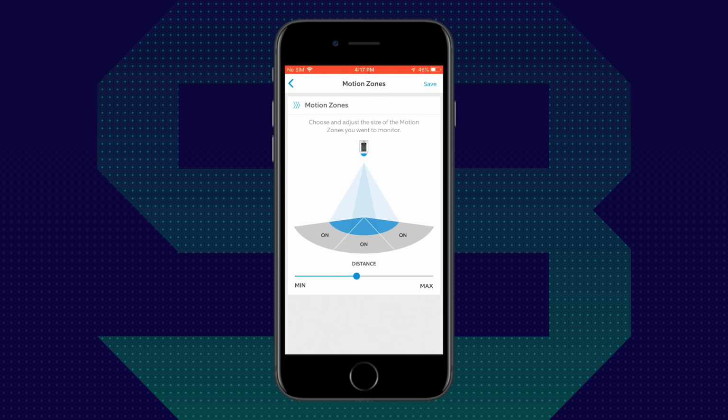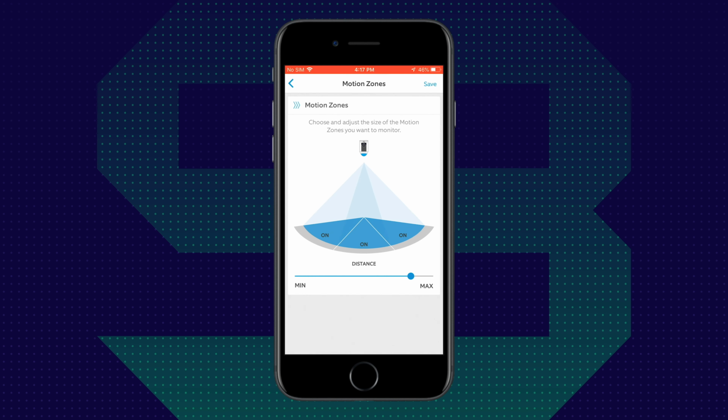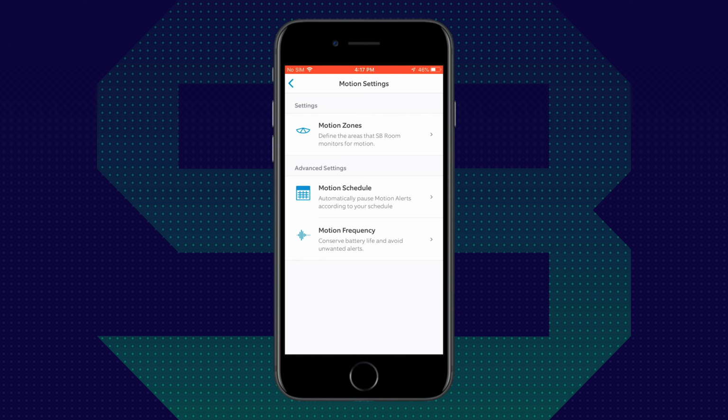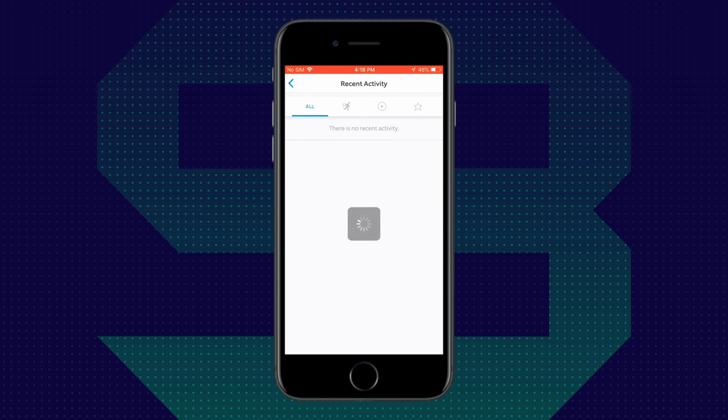Now, one interesting element is the motion zones. They do it in a different manner. I would not call this activity zones, something you may have seen with other cameras. With motion zones with the Ring Spotlight Cam, it's more of what is the cone in which it will see things. So you see here, this is the minimum, a very, very skinny cone. It's only going to capture a few things. And then you can even make that maximum so you capture everything. So let's keep that about in the middle, maybe a little bit more towards the max direction, and hit save.